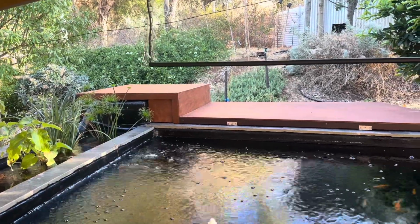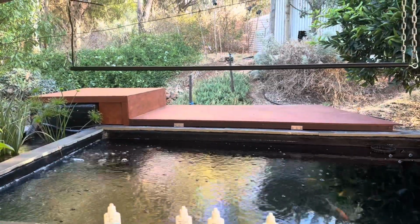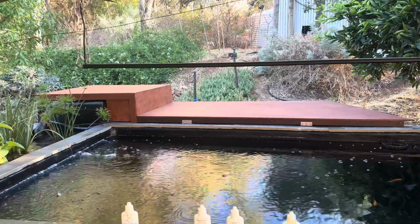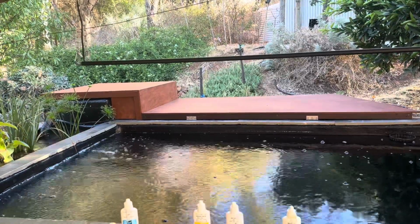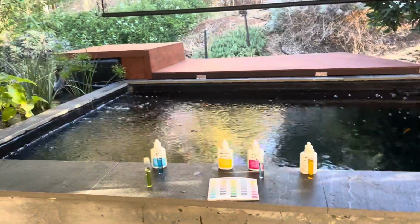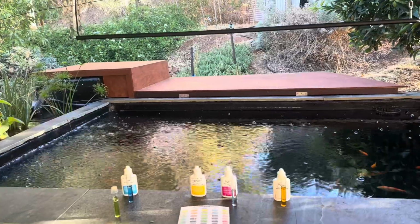fertilizer. And then in the second stage, probably the last 2 weeks before I put the media into the filter system, I put a little bit of liquid sulfate ammonia in. So as you can see, that's just my pond. It has worked.